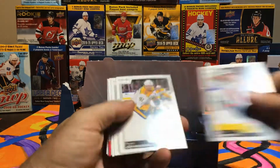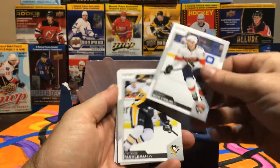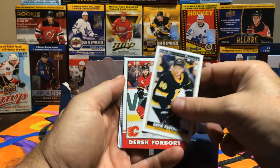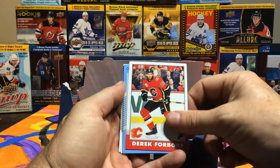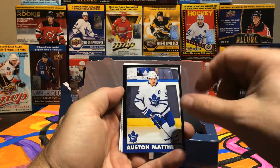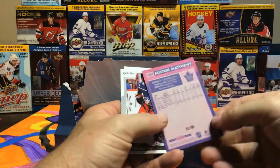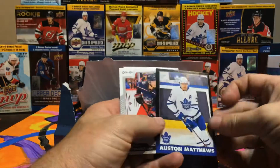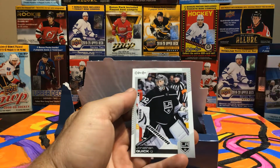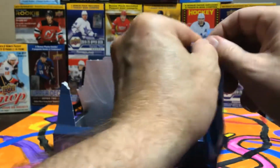Nick Jensen, Ryan Johansson, Colton Sissons, Patrick Marleau, David Pastrnak, Tallboy, Derek Forbort, Retro, Michael Raffl, Blue, ooh. Auston Matthews, Black, to 100. Black Retro. Yeah, Black Retro. Nice. Number 53 of 100. I like that. It's thin. Gustav Nyquist and Jonathan Quick. Nice. All right. Moving right along.